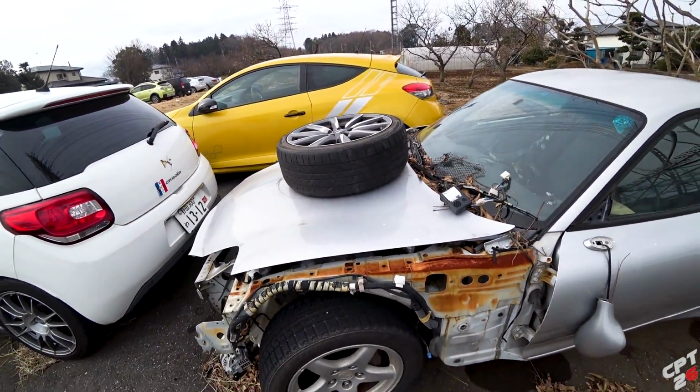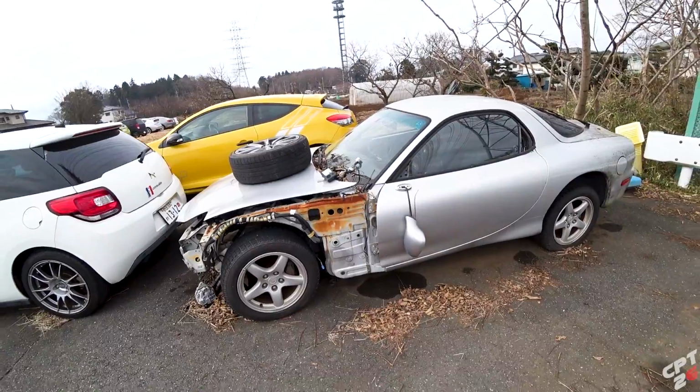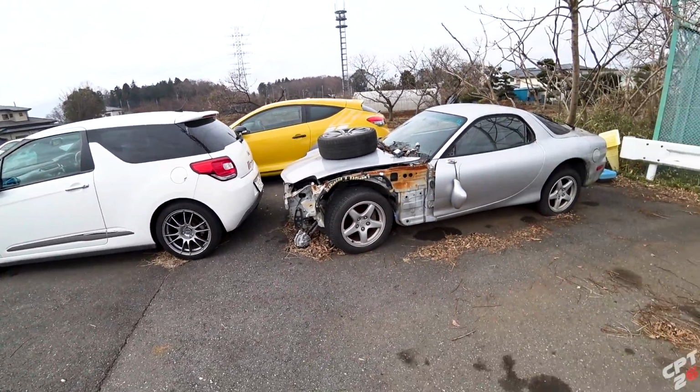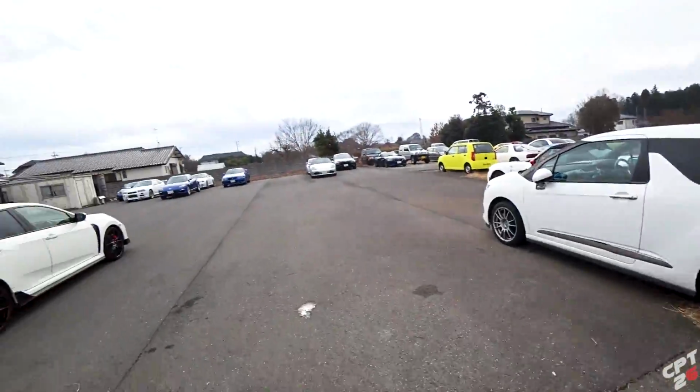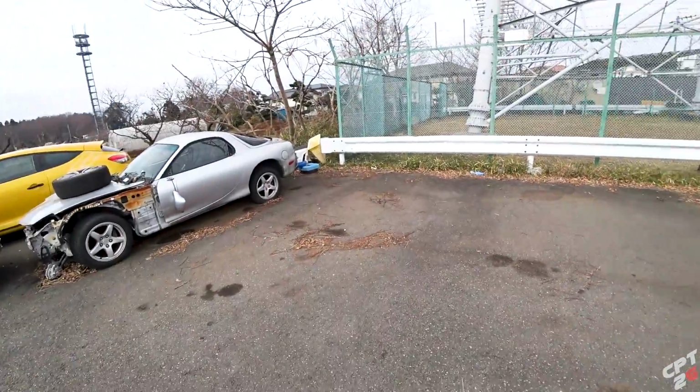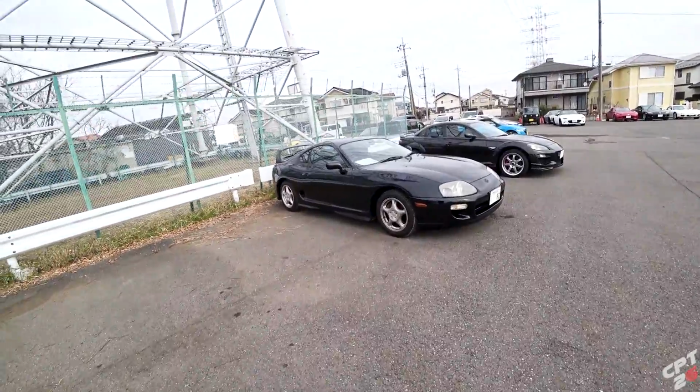I know a lot of you commenting below are gonna be like, yo, how do I get these shells? Do they sell them? I don't know. I can try asking, but I doubt it. They're probably just keeping these cars in case somebody wrecks or damages one of the other cars that they have running, and then they can pull some parts off, I'm assuming.